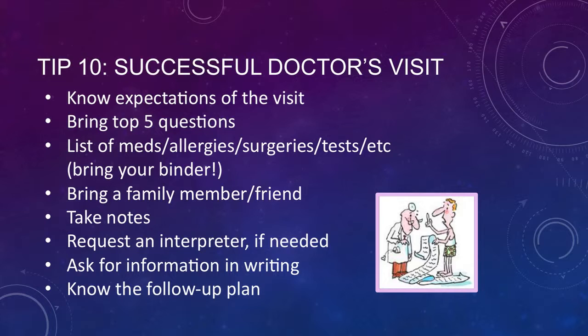If you need an interpreter or you're with a family member who needs an interpreter, feel free to request that. It can make a big difference in visits. A couple of our NF2 patients who have lost their hearing, they may read lips or have aids, but they still like having the ASL person there. That's a great way to improve the communication in the visit.